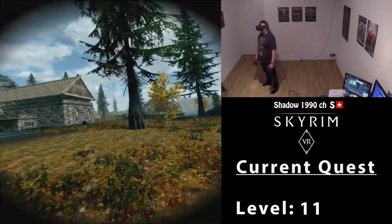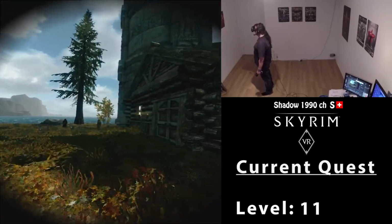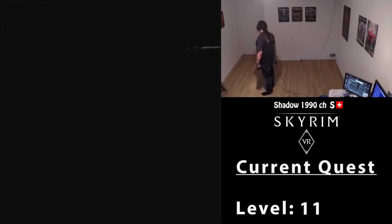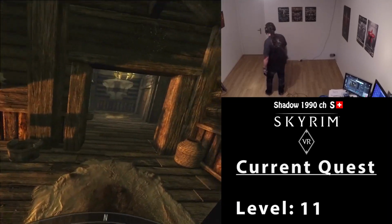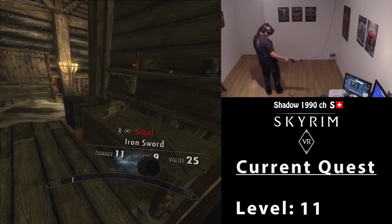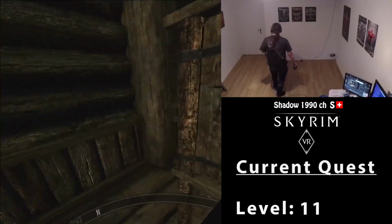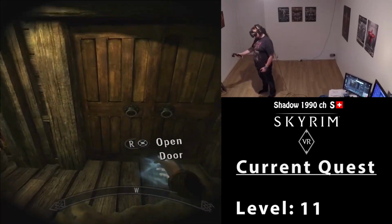What in the world? Argus compound. Okay. I have no idea what I'm doing, but we'll see. Hello? Oh, here now it's stealing. Here I am not allowed to just take things, apparently.